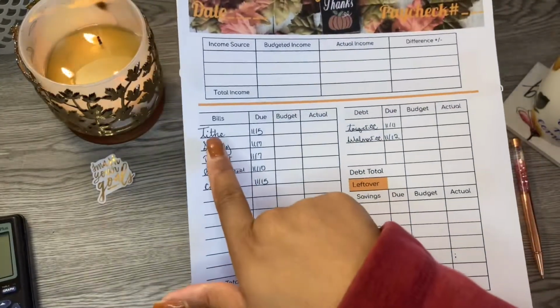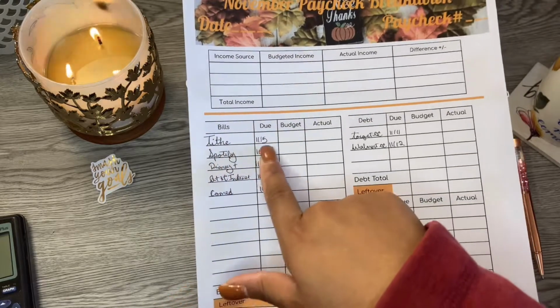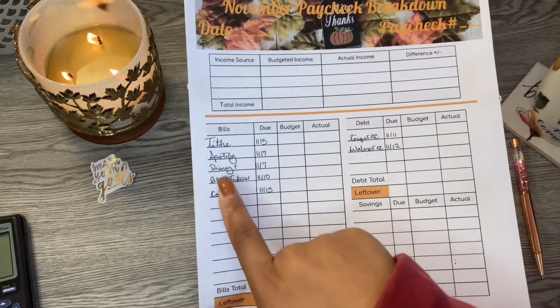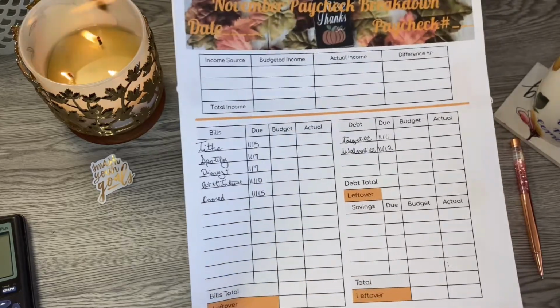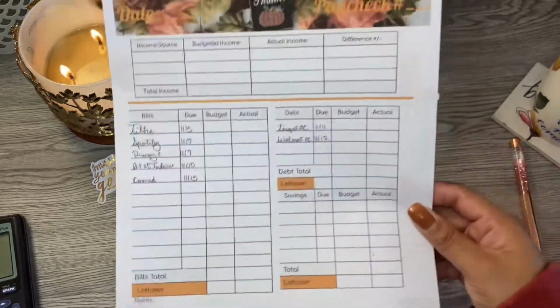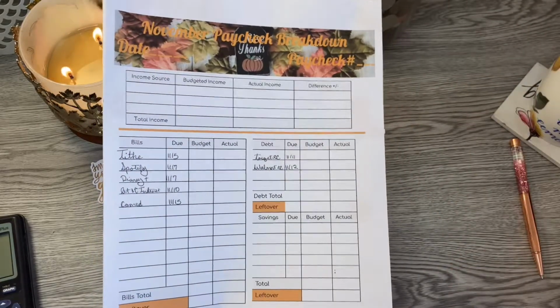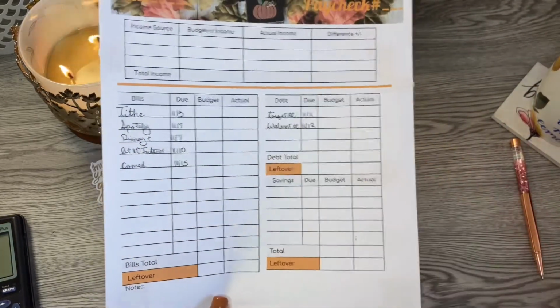So I do have my tithes that is here. I do pay that on the day that I get paid. And then I have all the bills that we listed out. Spotify, Disney, AT&T, and ComEd are all of the bills. And then my debt, I do consider credit cards a debt because they do have to be paid back. So I have my Target here as well as my Walmart.